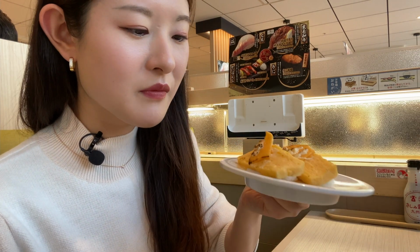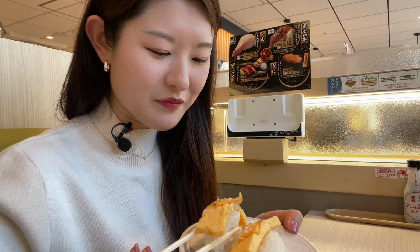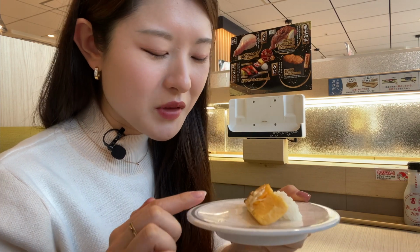I don't know what to say about this. I mean, it is good for entertainment purposes, but it smells nice and flamey, roasty, whatever. Yeah, let me try. It can't be that bad. It is definitely an interesting sushi because the rice is room temperature, the egg roll is cold, and the cheese is kind of warm. Yeah, it's very interesting.